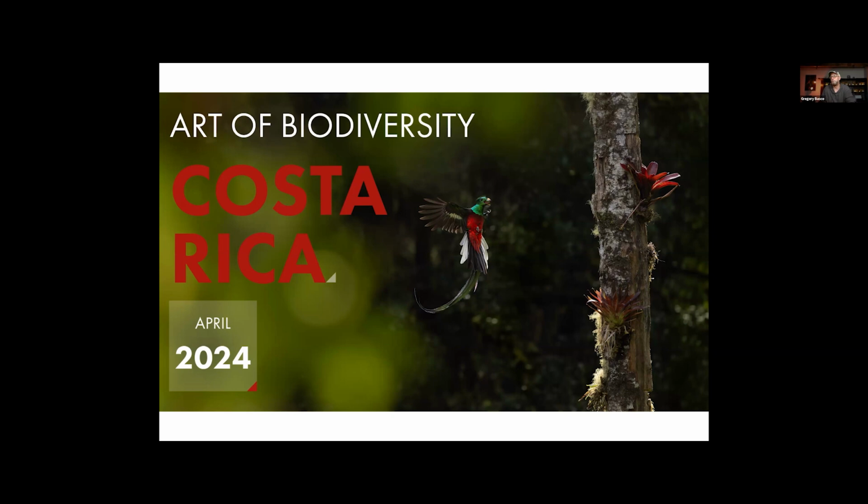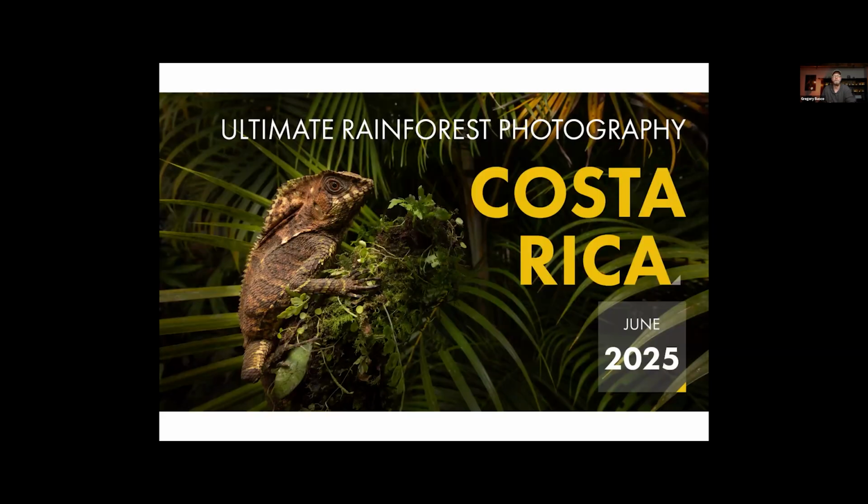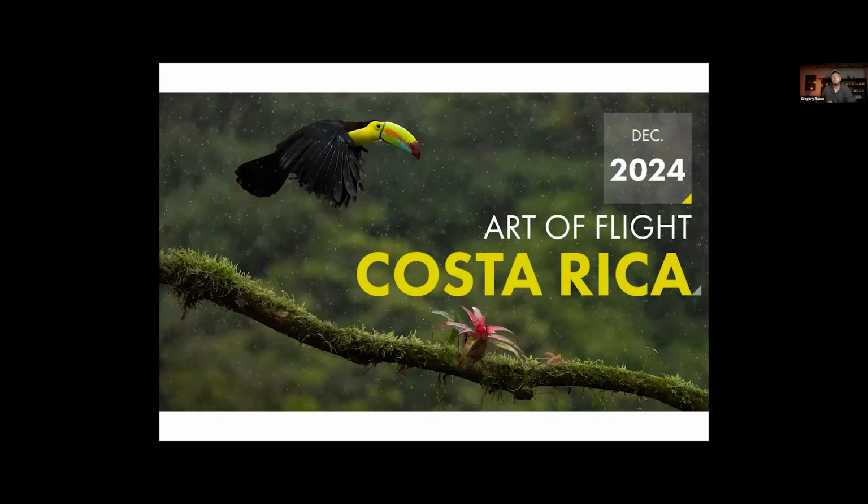We do another one in June called Ultimate Rainforest Photography that does a lot of things, including toucans and hummingbirds, but has a big focus on macro stuff, including wide angle macro, like this shot of a helmeted basilisk lizard, which is a really cool technique. And we do one every December that's called The Art of Flight, which of course focuses quite a bit on birds, but also hummingbirds and bats and even butterflies.